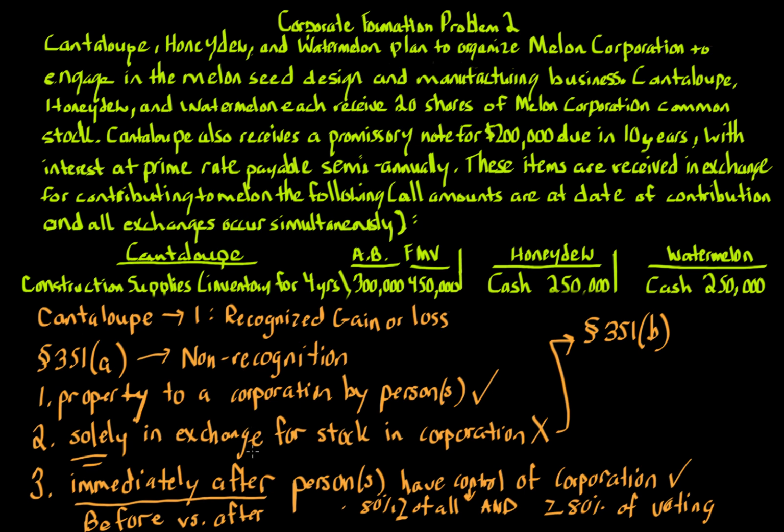But if we fail only requirement 2 but meet requirements 1 and 3, we apply what I call a partial non-recognition rule, which is under section 351(b), which deals with when boot is received. So boot is anything other than the stock in the corporation. And actually, liability relief can be considered boot, and we'll talk more about that in a later problem. So the rule is, for section 351(b), we look at whether it's boot or liability relief. Here it's boot because it's property other than stock, and it's not liability relief. So we have boot. The rule is it's the lesser of the fair market value.